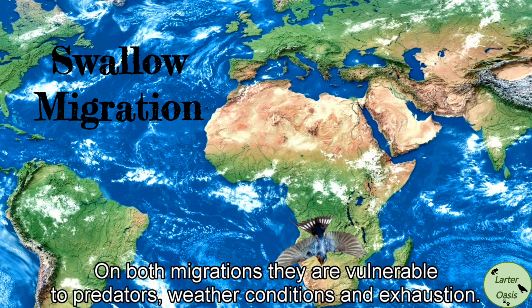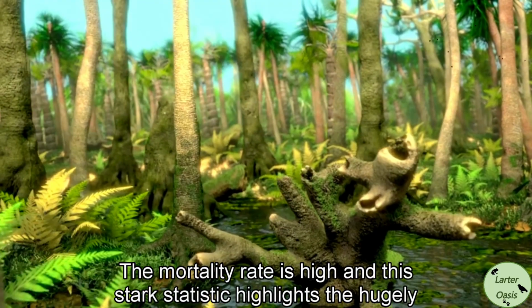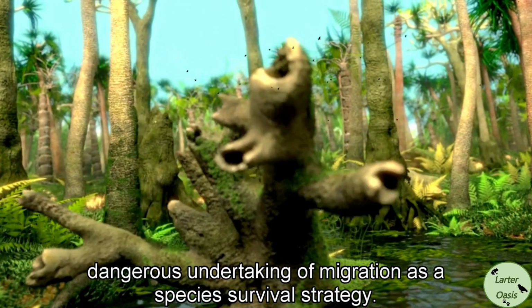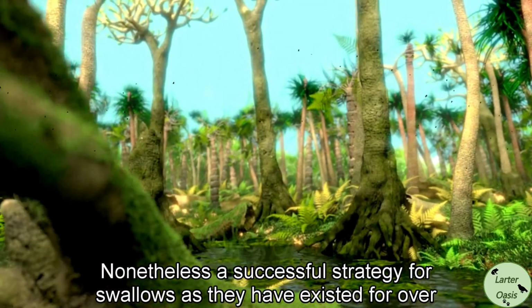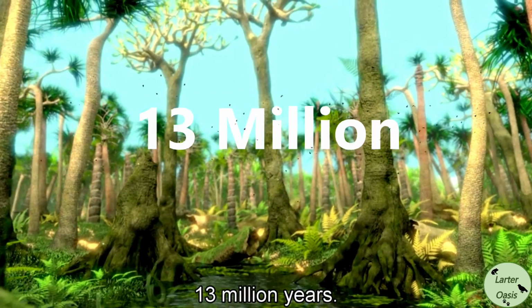On both migrations, they are vulnerable to predators, weather conditions and exhaustion. The mortality rate is high, and this stark statistic highlights the hugely dangerous undertaking of migration as a species survival strategy. Nonetheless, a successful strategy for swallows, as they have existed for over 13 million years.